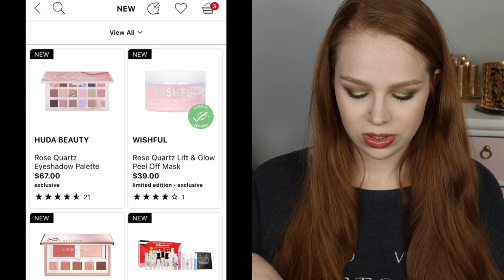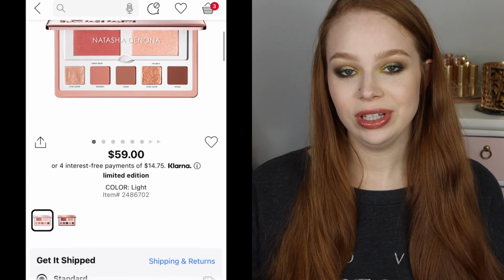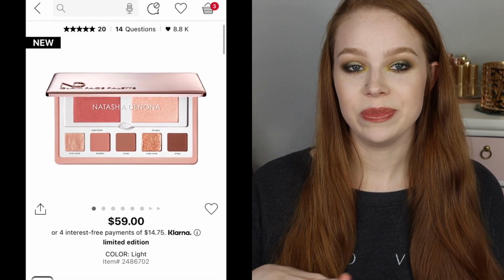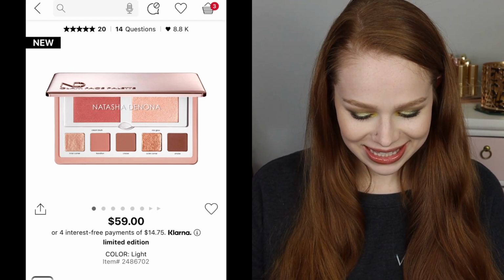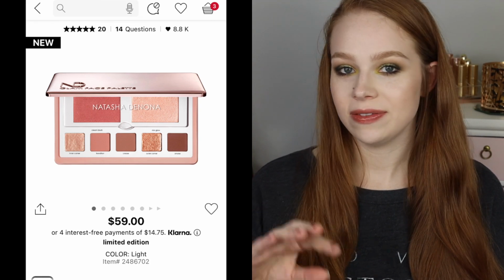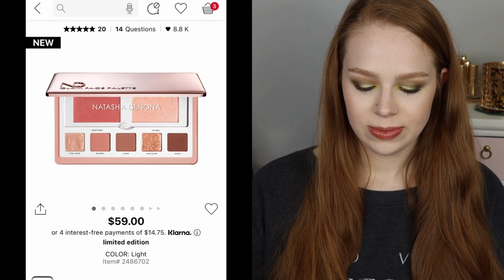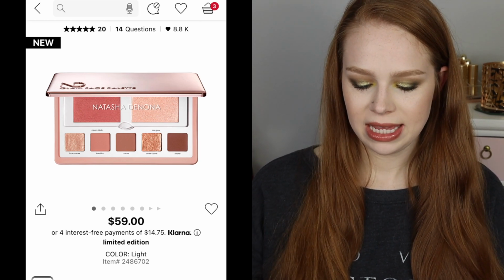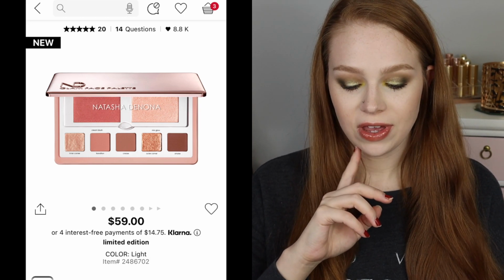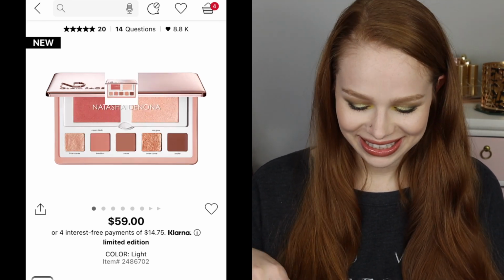Okay, we've got the new Natasha Denona Glam Face and Eye palettes. So I am mildly intrigued by this. I think the majority of the reason why is because I've been doing a lot of travel makeup moments, and I think this looks perfect for that. I love Natasha Denona's cream blush formula, if this is the same as her others that I've tried. I love her highlighter formula, and this one looks so pretty. It just looks like a very basic nude eyeshadow moment, but the face products are appealing to me. So we'll add that. We'll think about it.